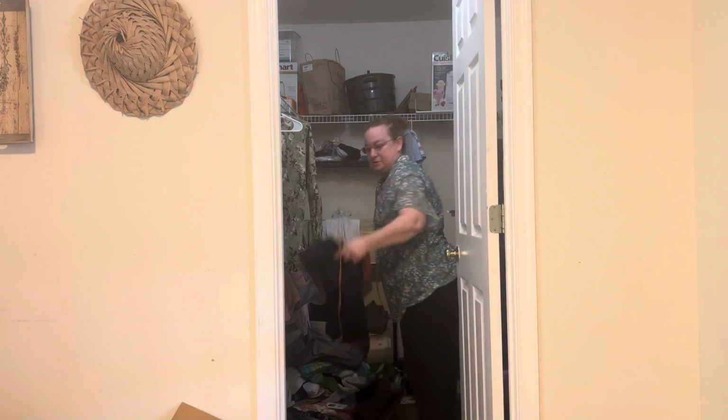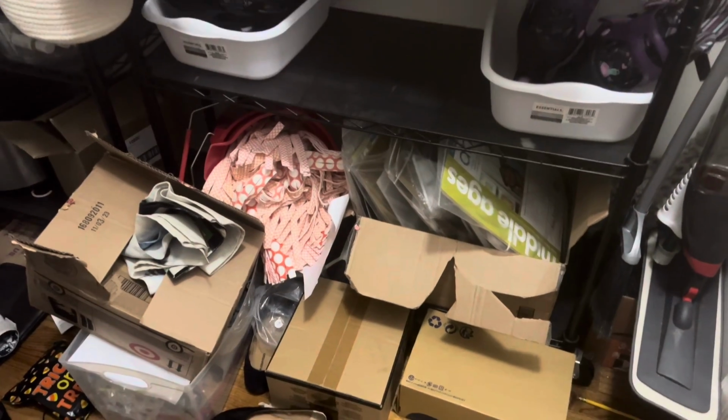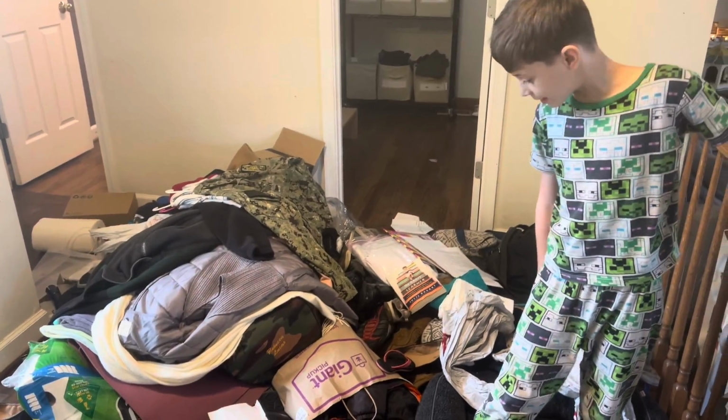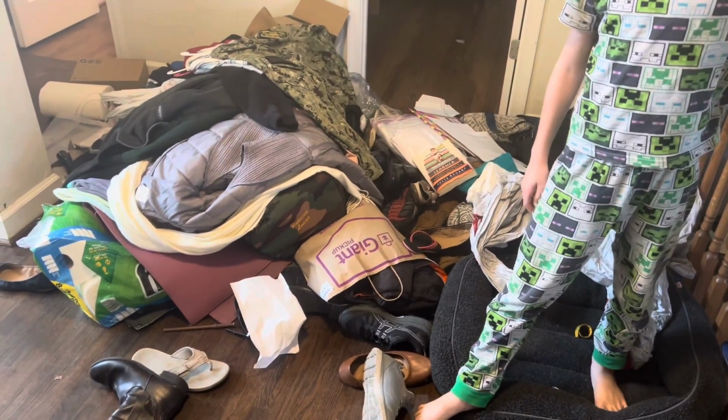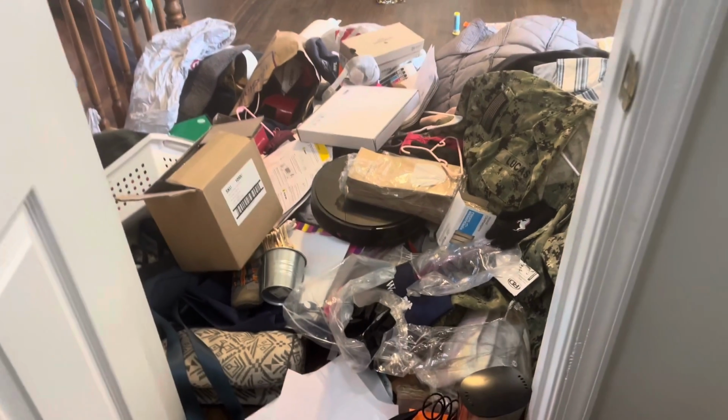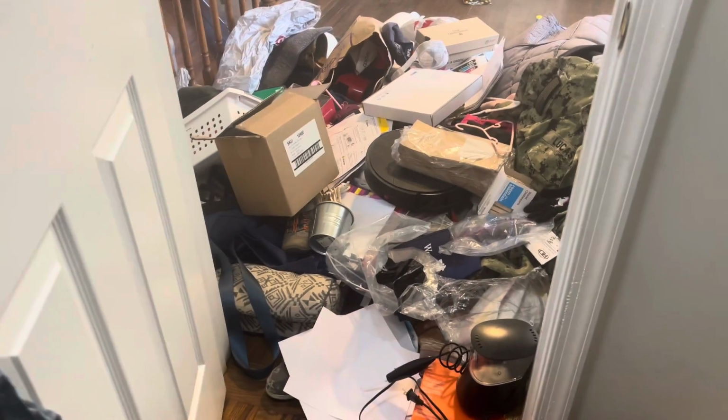Decluttering and organizing a very messy space can feel overwhelming, and I definitely felt that when I tackled this messy closet. But I asked myself two important questions that helped me power through the mountain of junk that I pulled from this closet this week. So let me show you the before I started decluttering. I'm going to show you the closet.